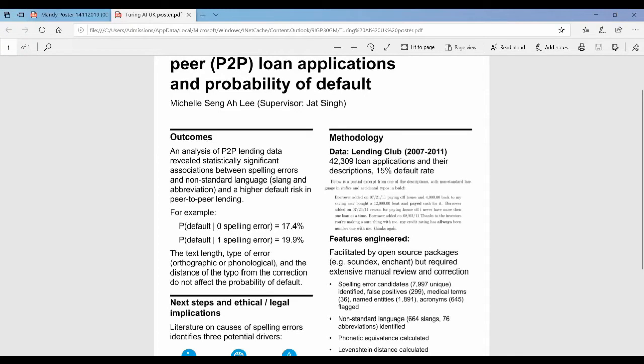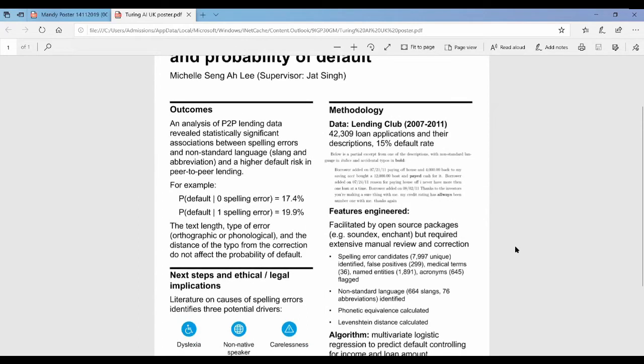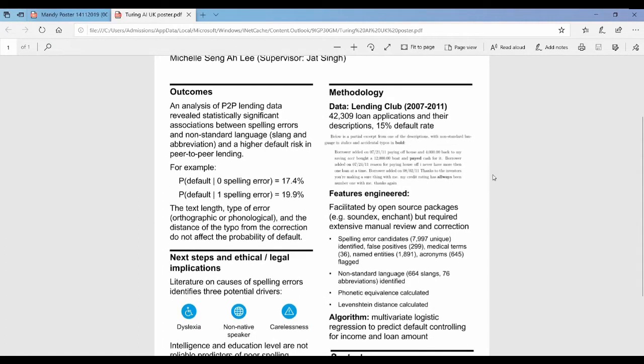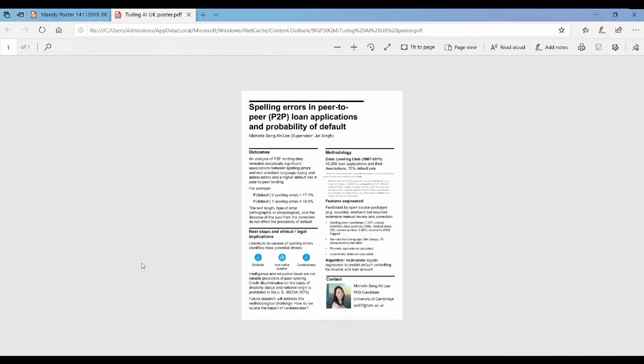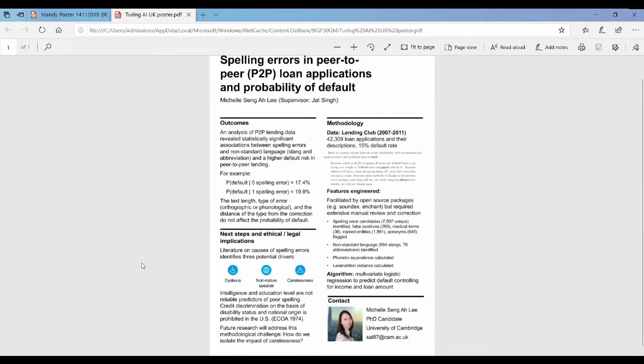So it's really simple. It lays out the outcomes of the research. It talks about the methodology of the research. It talks about where the data was from, which is really important. And it's also got the next step and the ethical and legal implications. So obviously this is quite a different poster, but just to give you a couple of examples of what a poster might look like.